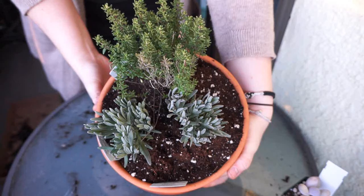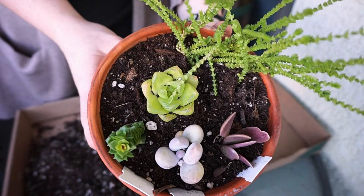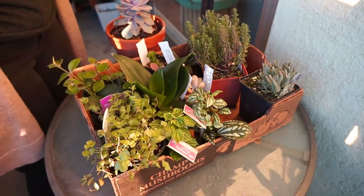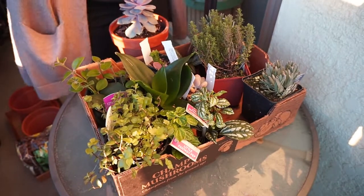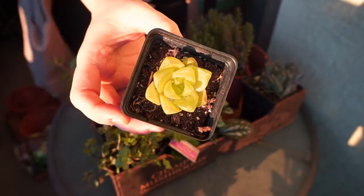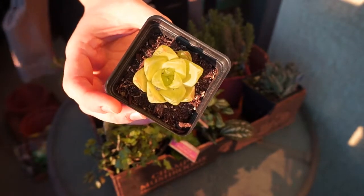Good morning. So today I'm just going to be going over the three arrangements that I made after going to the Garden Works nursery in Victoria. I thought I'd show you guys what I got. So this is the mystery plant. We don't know what it is. It had no tag, but it's adorable.